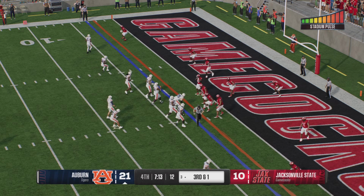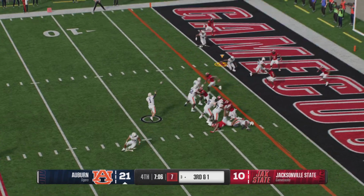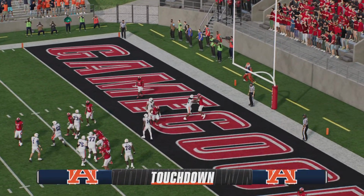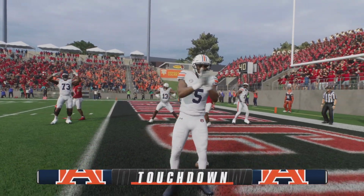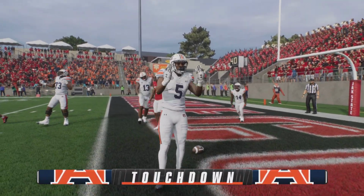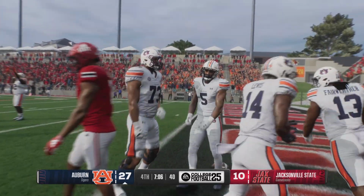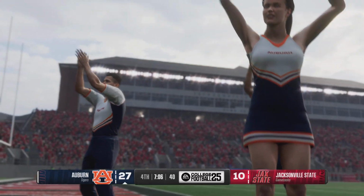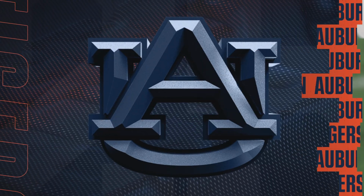Boy, they love to move the sticks here and take a shot at it on first and goal. To the air, it's Thorne. Touchdown, Auburn! And they add 6 more to the board with that trip to the house. Salt into wound, right? Late in the fourth quarter, you can run the football, run this game out. No, sir. I'm going to continue to pad my stats, find my receiver out wide, and get me another touchdown.